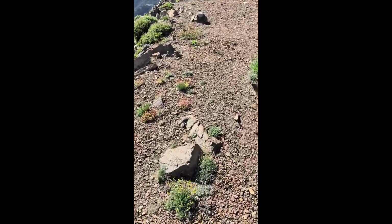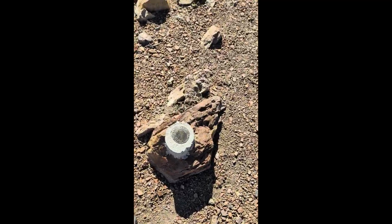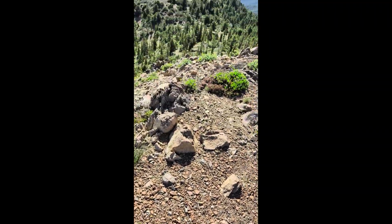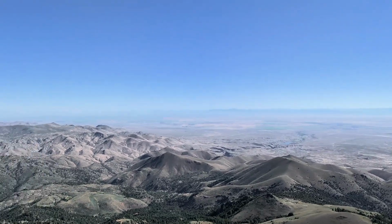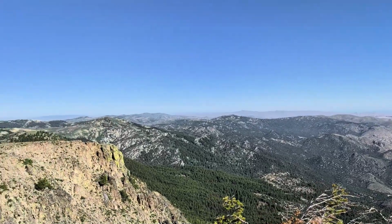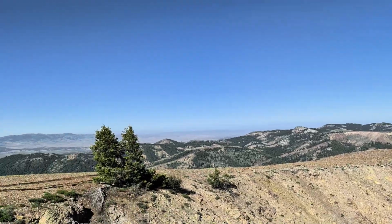The survey marker is located just west of all the radio towers, right at the edge of the north face of the mountain. Awesome 360 views from the top, with the exception of all the radio communication equipment that can't be missed when looking to the south.